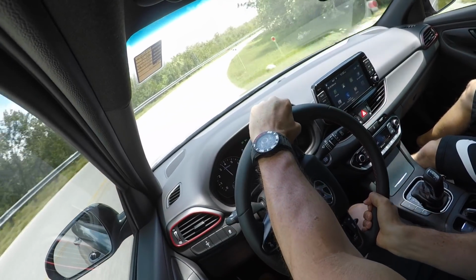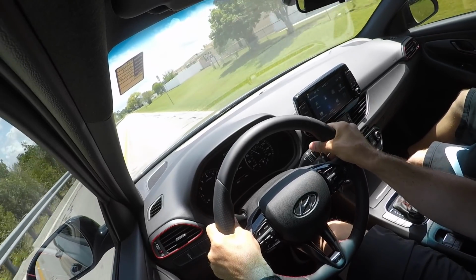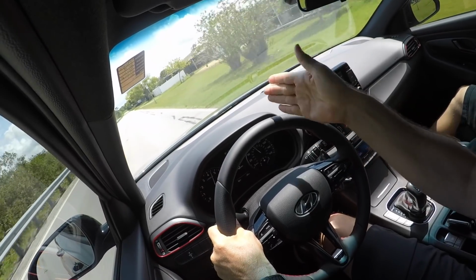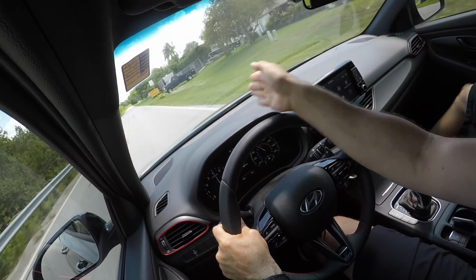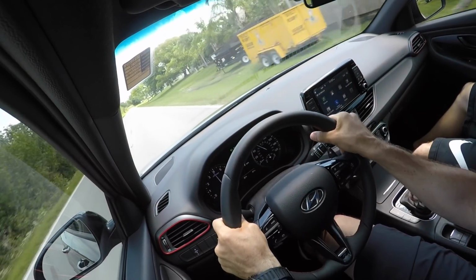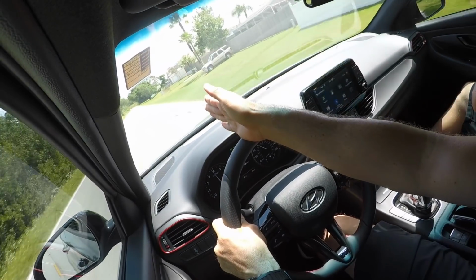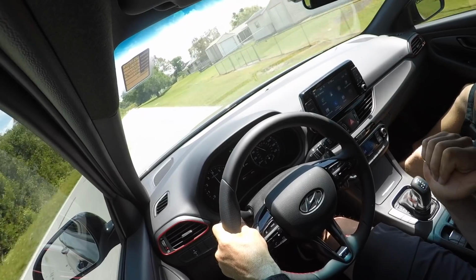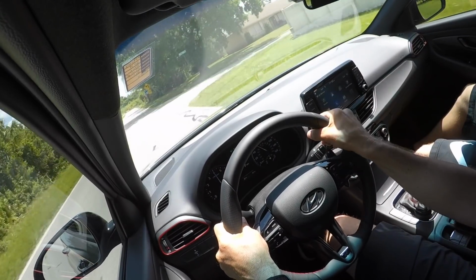Turn in. Great feel. The front end is not plowing whatsoever into that turn. And what I mean by plowing is in a right-hand bend, the car is not understeering. It's not going and just turning left when I'm trying to turn right. You have understeer, that's when the front end pushes. You have oversteer, that's when the back end comes around. I'm getting a great balance here. Very nice balance from this car.